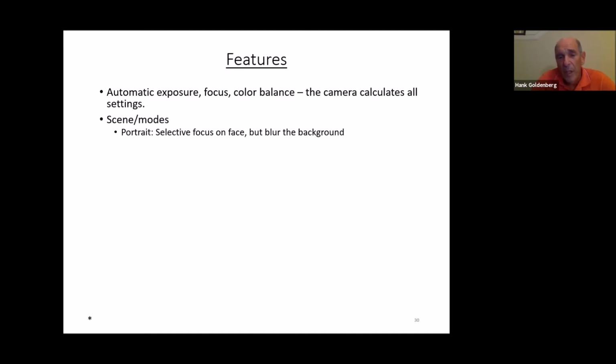One of them is the portrait. Most smartphone cameras have a portrait setting. What that does is it tries to find the face in the frame. It focuses on the face. And because the camera has a wide aperture, it's going to blur the background. Sort of an optical effect that happens in all cameras. But by focusing on the face, you get a blurred background. And then the face, the portrait, pops out from the background. It makes a very, very engaging portrait. So use the portrait mode, try it out, and you'll see what I mean.